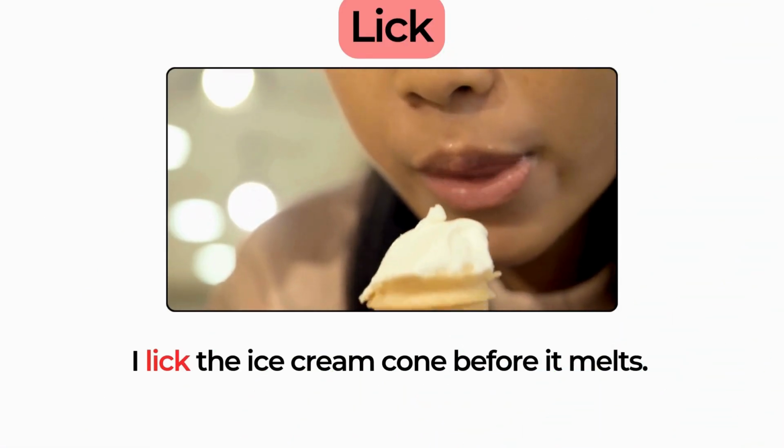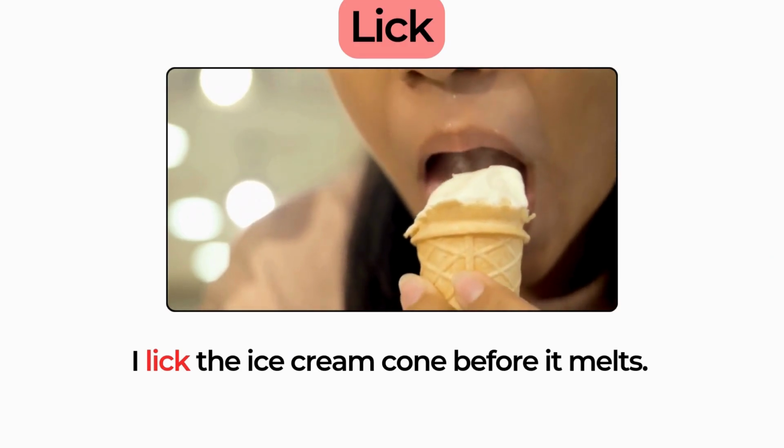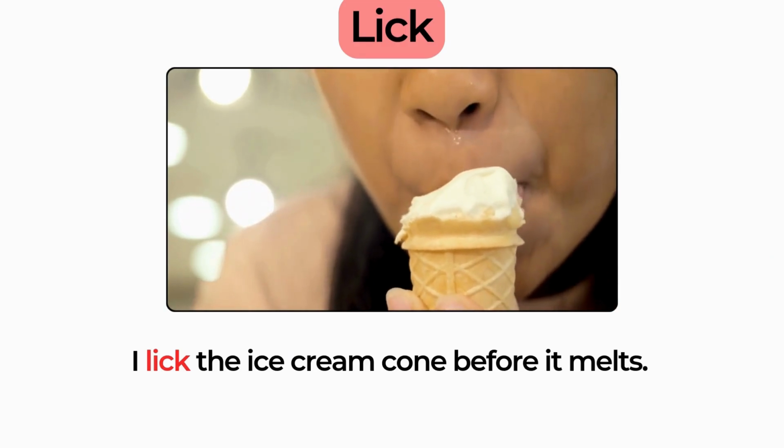I lick the ice cream cone before it melts.